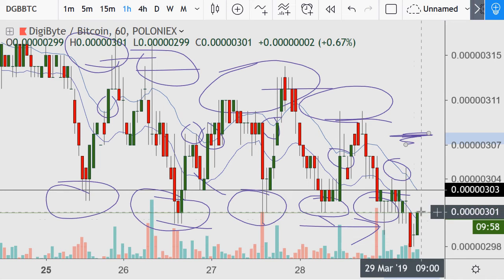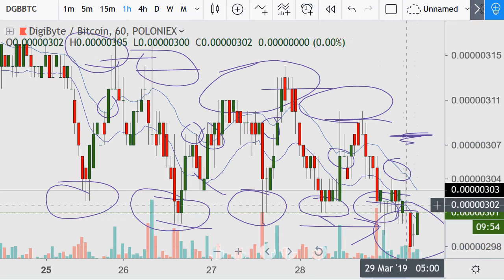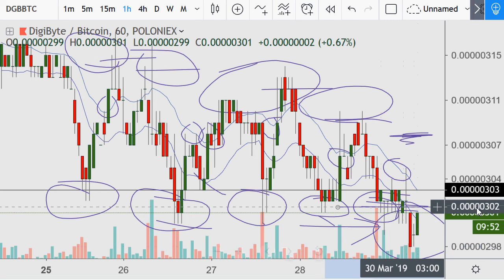And of course, now we see all of this hanging in there, congesting at this lower end, resisting this area of support on the short term. So to me, it does seem as if maybe another leg lower may occur.